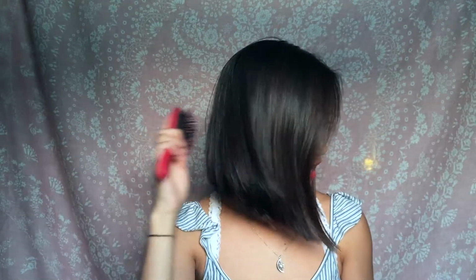So next is the type of brush I use, and I think this is really important as well because there's just some brushes that give so much damage to your hair because it just snags at all your tangles. You should always start at the ends of your hair and then work up like this. My hair isn't tangly ever. That's the best thing about short hair, I wake up and I don't even need to brush my hair sometimes. And this is a wet brush.